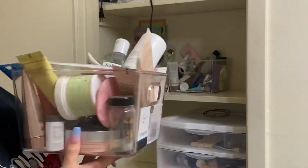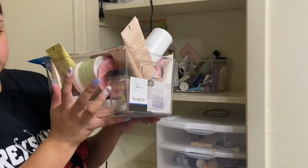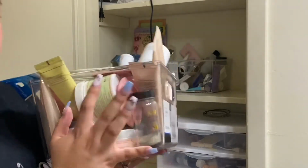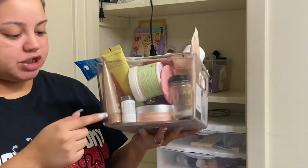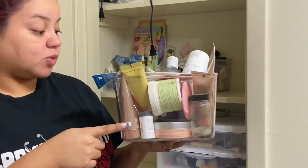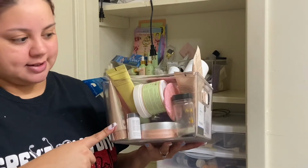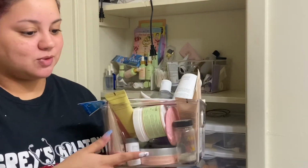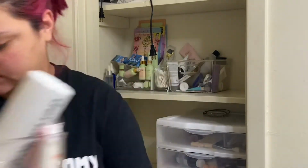So these are the little acrylic drawers where I have this stuff, but I think I'm gonna be switching them out for the gray ones just so it can look a lot more uniformed. I don't know. I wish I would have found more of these. But these were on sale at Walmart for $1, I think, or $2, and I got 4 at that time, and those are the only ones I have. So I think I'm gonna use the gray ones.